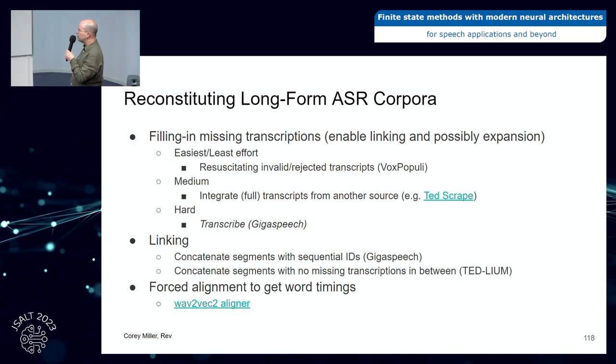As for the linking, in the case of GigaSpeech, it was pretty easy. They had segment 25, then segment 27, and there was a gap in between, so we knew that we couldn't link 25 to 27, but 27 and 28 were directly contiguous, so they could be. Sometimes a word might be cut off in between, so when you remove the boundary between two segments, you actually get a more interpretable signal.